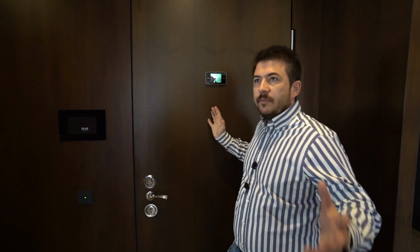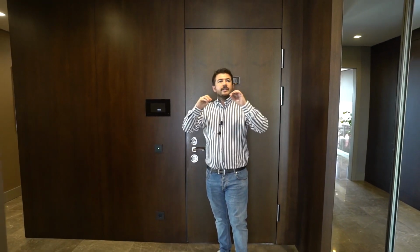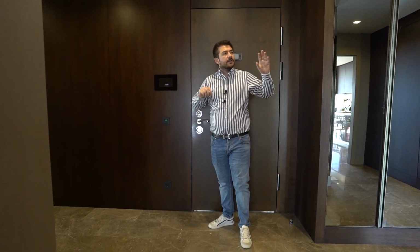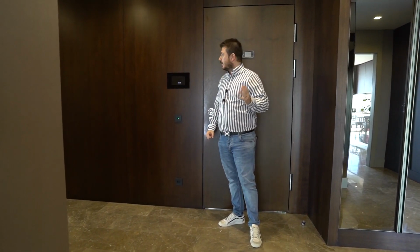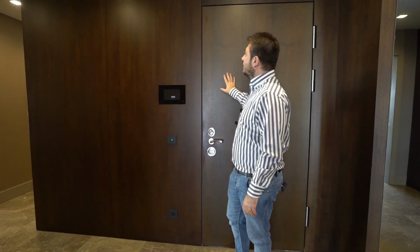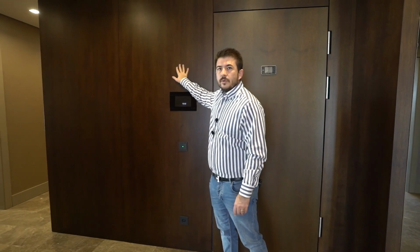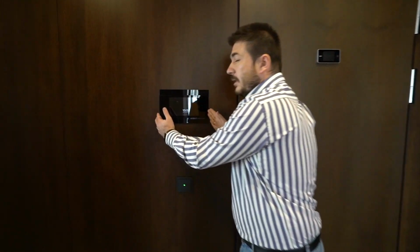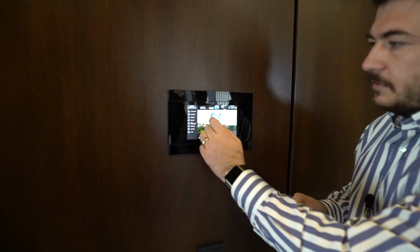And in the apartment, when you enter, first what you notice is there is no limestone wall. Whatever you see, everything you touch is covered with something. Even the entrance is covered with the same color, natural walnut wood. And here there is a built-in smart home system.